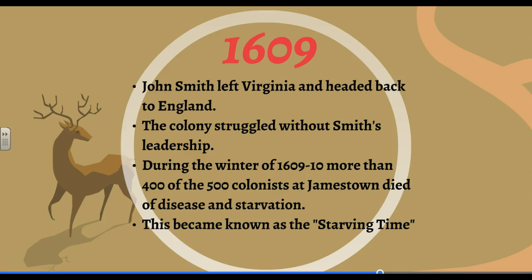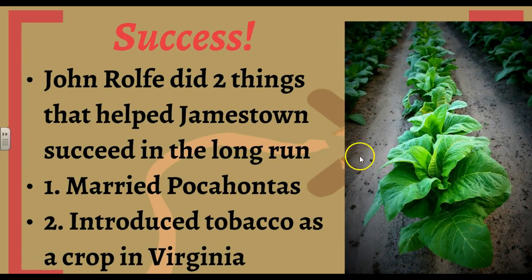So the Jamestown colony is just about wiped out, down to less than 100 people, and they're looking for a way to help get the colony back on track. And just in time arrives a man named John Rolfe. John Rolfe comes to the Jamestown colony, and he helps the colony by doing two specific things. Number one, John Rolfe falls in love with Pocahontas.